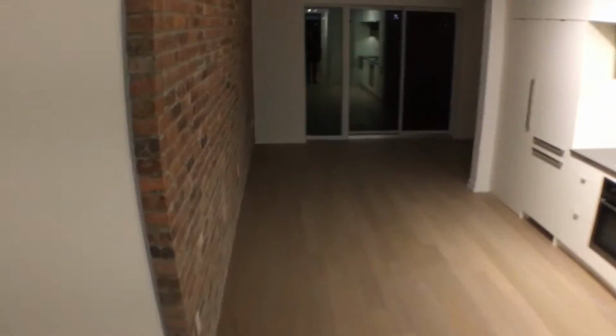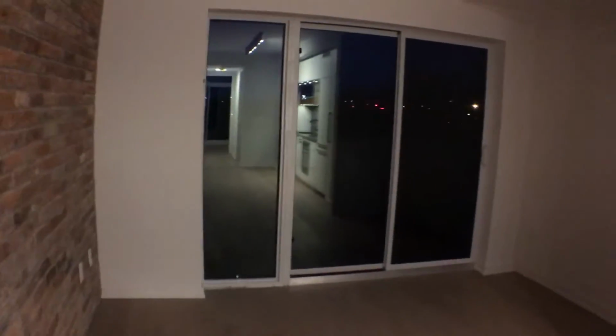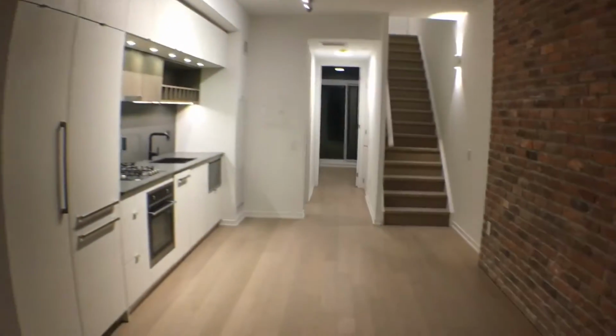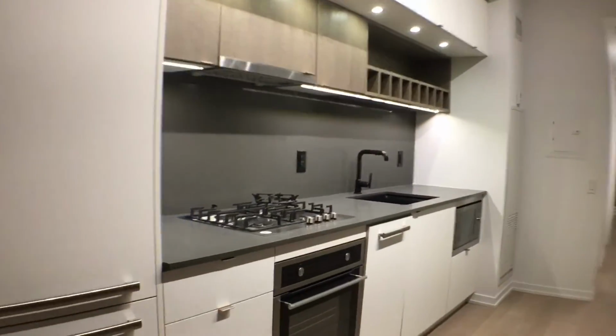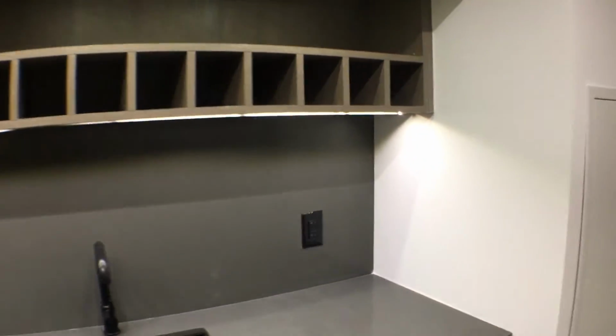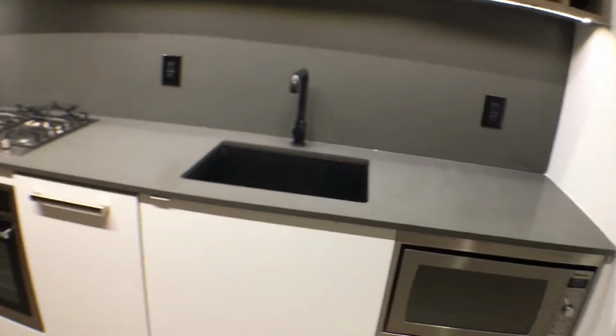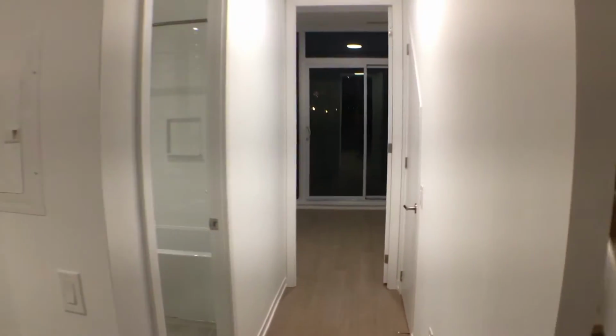First thing, when you enter, you go down into your unit, and then here's your living space with your kitchen. Like a little den situation. I guess you could put something in here, maybe some sort of light. Again, gas range, wine storage. Okay, and then the bedroom's on the opposite end.